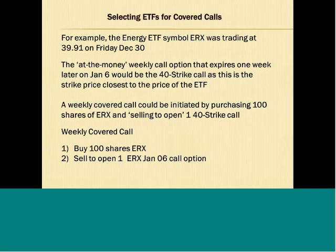The energy ETF symbol ERX was trading at $39.91 on Friday, December 30th. So you could establish a weekly, at-the-money covered call on that Friday by selling the 40 strike call. If you were to initiate a weekly covered call that expired 1 week later on January 6th, then you would be selling the 40 strike call, as this is the strike price closest to the price of the ETF.